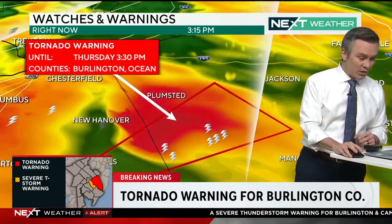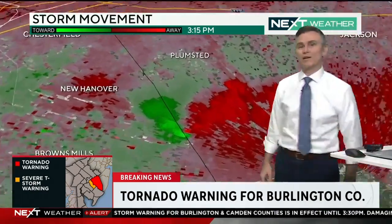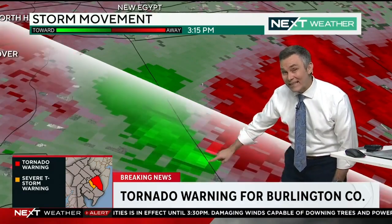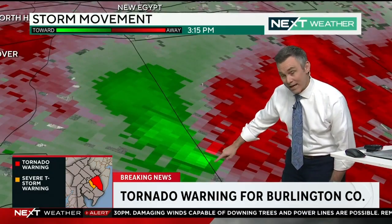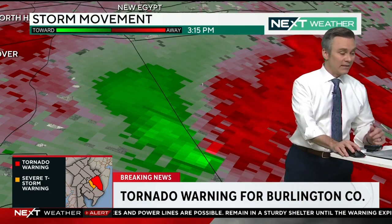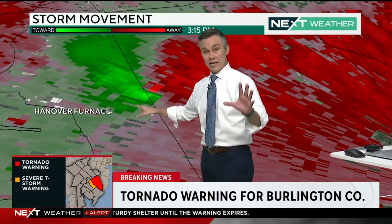So let's look at what is called the velocity data and what the National Weather Service is seeing. And I can get you right down specifically to this right here. And this is a pretty clear sign that there's definitely rotation. No doubt about that. And this would tell me that there's a high probability that there is a tornado with this storm. And I say that for a couple of reasons.